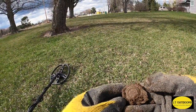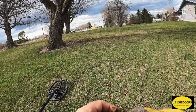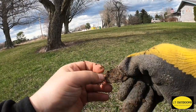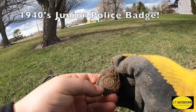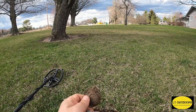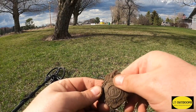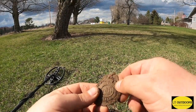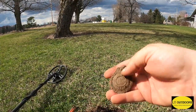Oh, cool. What is this? This is a good find. I think it's a pin. Wow. Yeah, that's beautiful. Oh, it says police on it. Wow. No kidding. Junior police badge. So it's probably a kid's badge, but it's metal. It's old. Very nice. I'm gonna clean that up when I get home. That's cool.